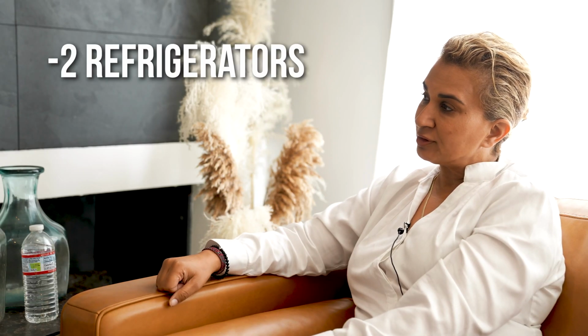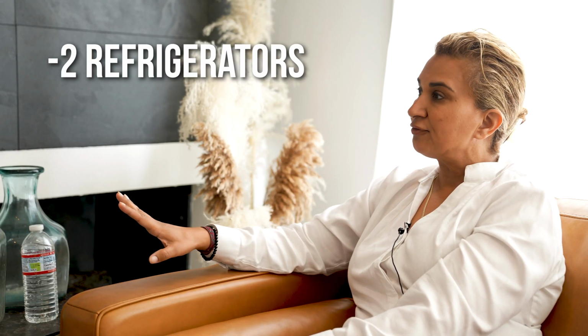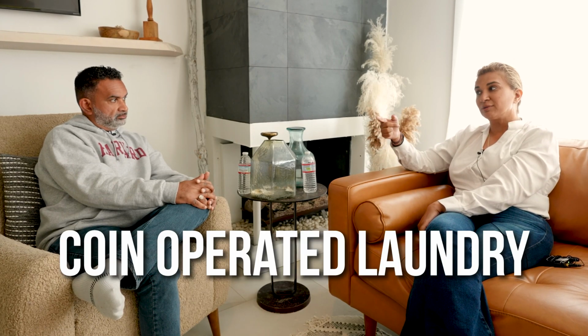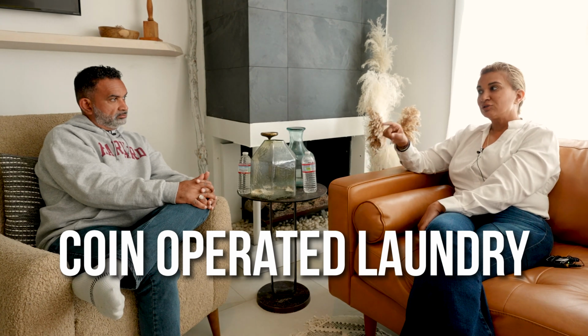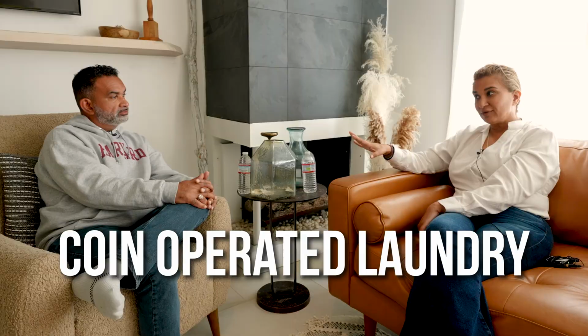If you want to have a Brita or some sort of pitcher in the fridge for your cold water, you can do that. How about fridge space? How are you working through that? We have 2 refrigerators in each unit, in each house. So we have plenty of fridge space for the tenant. Got it. And something else that we're actually starting new is a coin-operated laundry. So coin-operated washer. So who gets to keep all that money? Well, that's the investor's money.